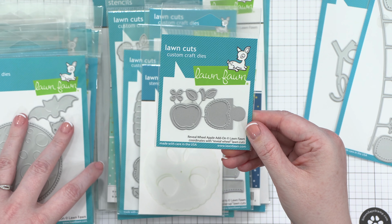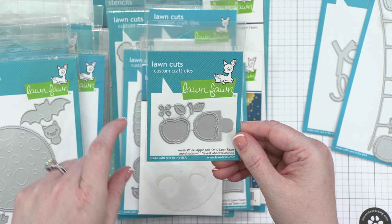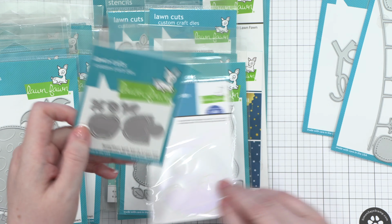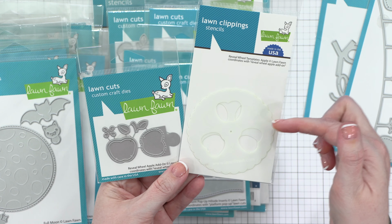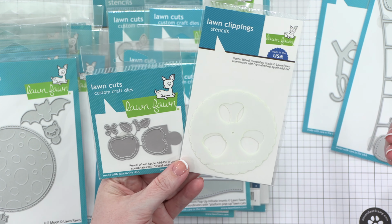Okay, this one's really cute. This is the Reveal Wheel Apple add-on. You don't have to have it as an add-on. You could just have it be the apple. But they have a reveal wheel, and this is also the template for it. I don't have an example of it. You'll have to look it up. But it's like an interactive card. It's really, really cool.